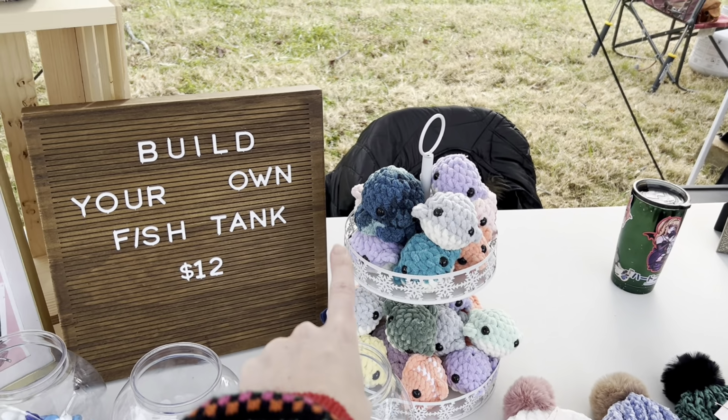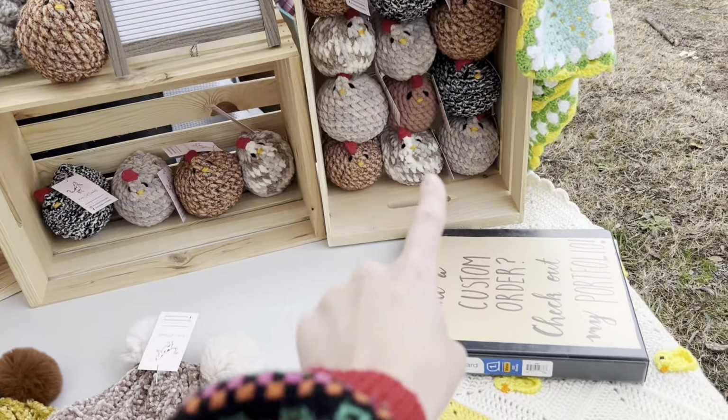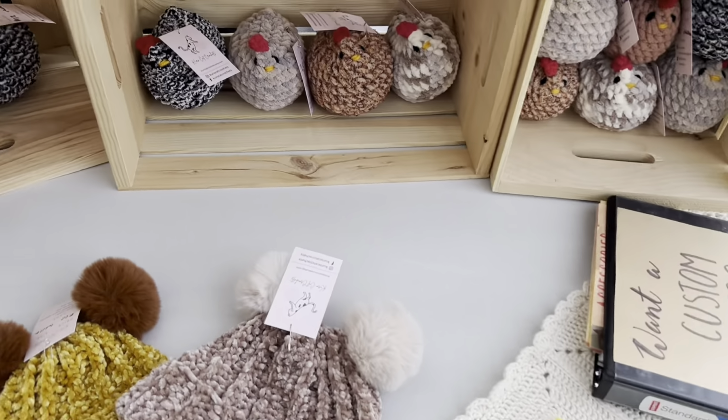These are my velvet toboggans. I have a few ear warmers, a couple Christmas trees and snowmen left. I have all my frogs. I need to arrange those. My keychains, mostly chickens. I've got my baby blankets here and a portfolio.